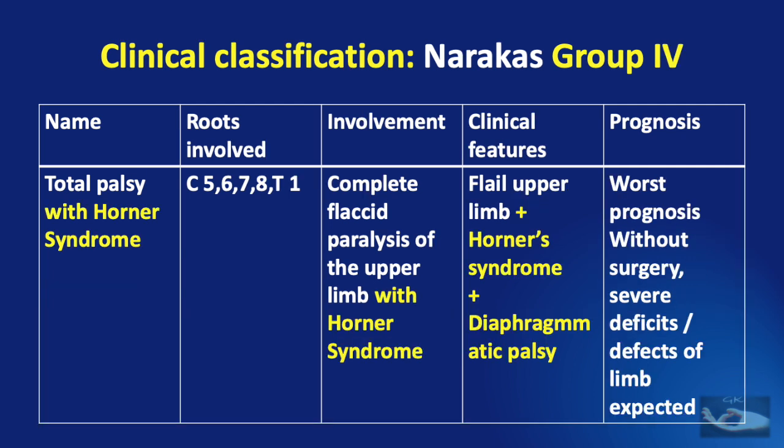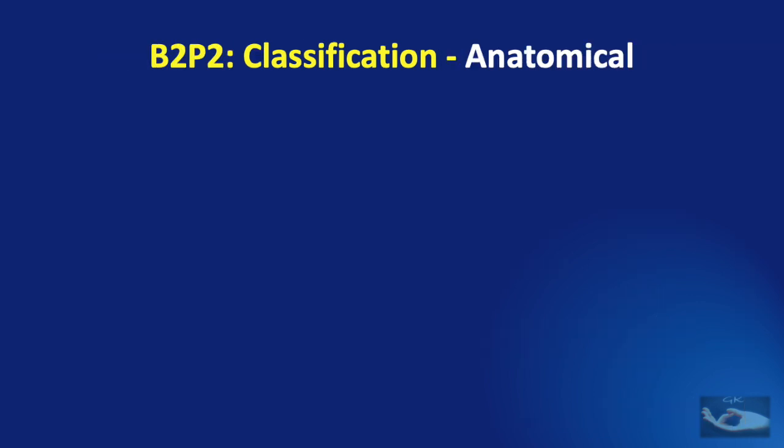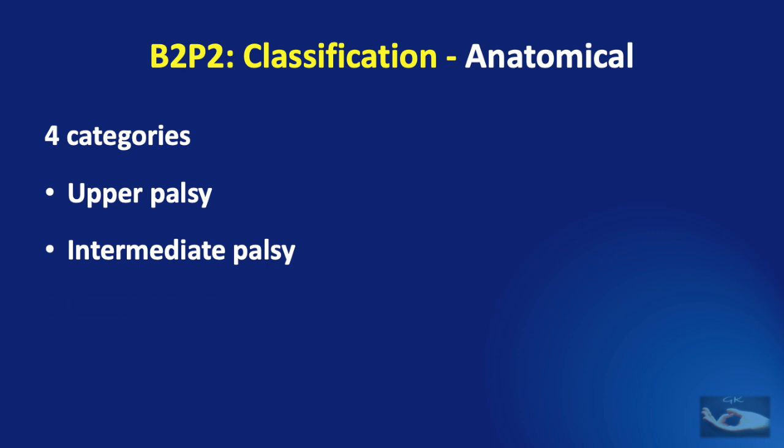Narakas Group 4 is the same as Group 3 except that there is presence of Horner syndrome and may be associated diaphragmatic palsy. This group has the worst prognosis because without surgery, severe deficits and defects of the limb can be expected. The anatomical classification is based on the roots that are involved. There are 4 categories: the upper palsy, the intermediate palsy, the lower palsy, and the total palsy.